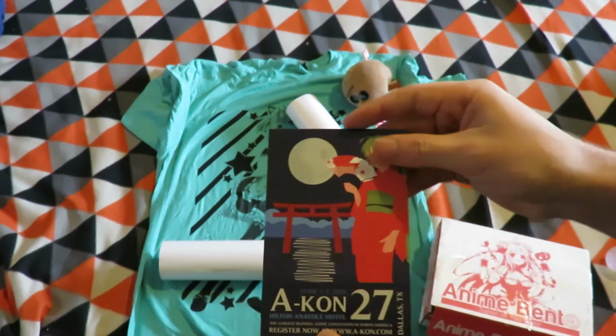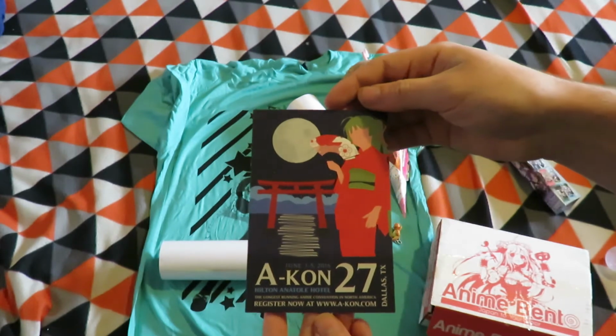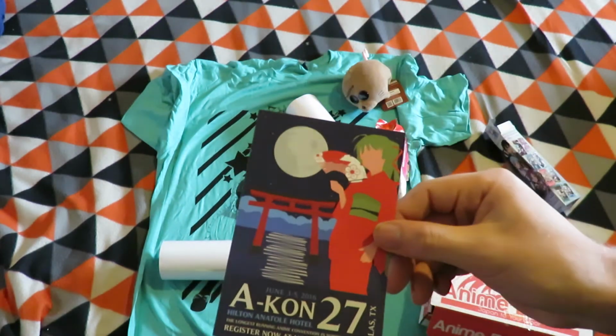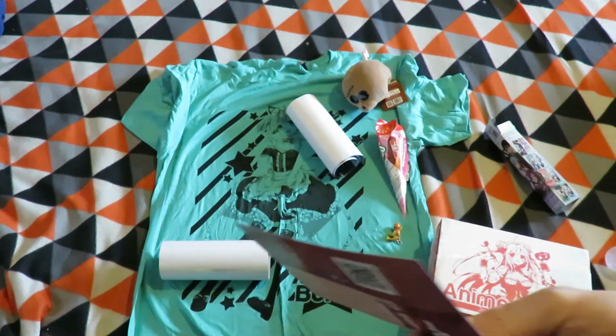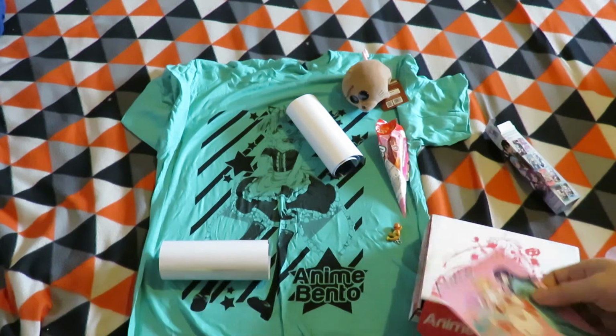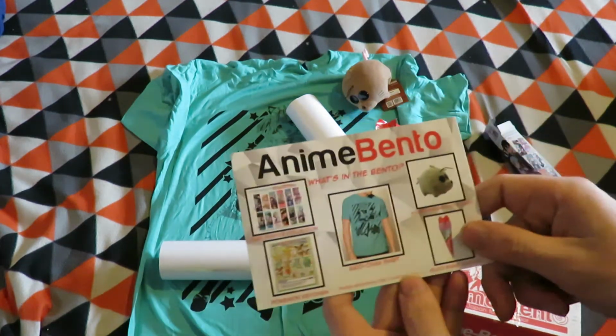And then Econ 27 in Dallas, Texas. I'm not able to get there because of where I'm living. Well, different country. And that looks like it for the box.